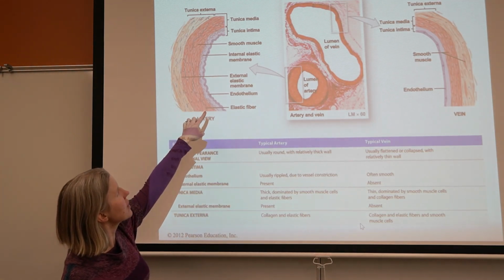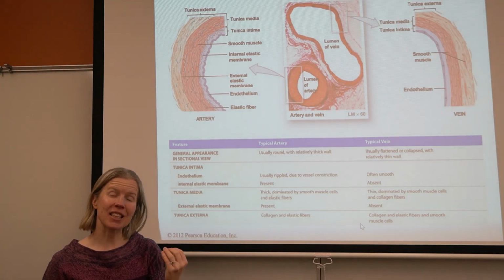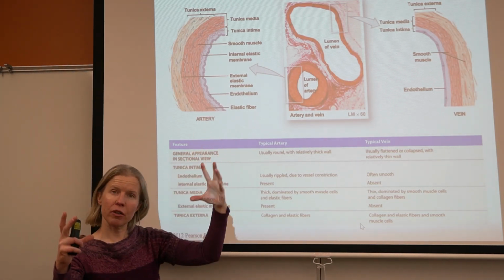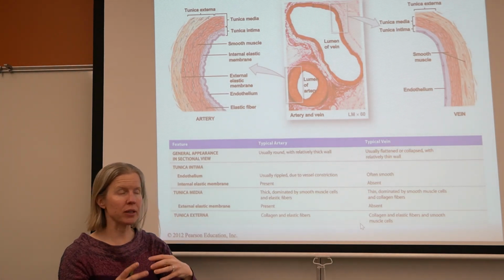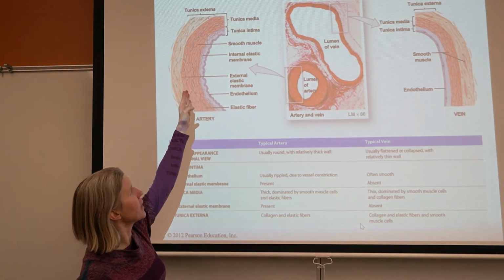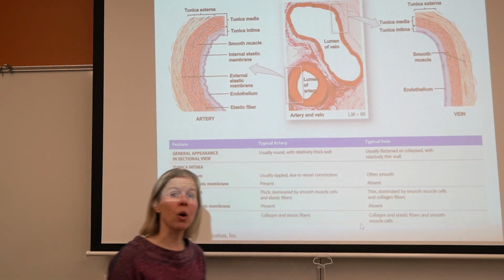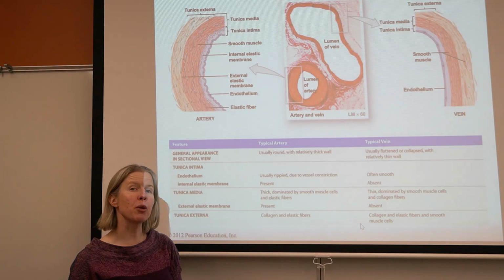Now, when you look at this histologically, they also tried to show you, because there's so many more elastic fibers in an artery, that the arteries tend to recoil, right? Those elastic fibers, just like a rubber band, kind of squeeze it back together. And so the endothelium often kind of gets tossed into little ripples. Here on the venous side, where we don't have those elastic fibers, it tends to stay nice and smooth.